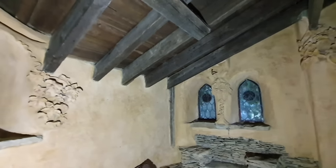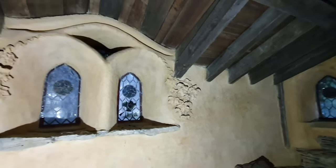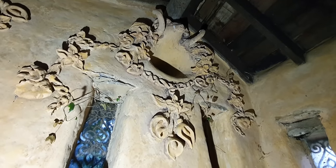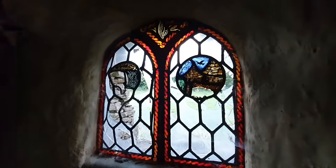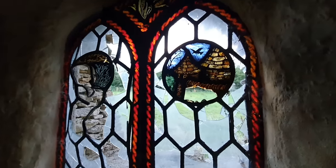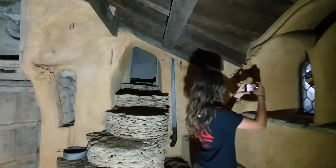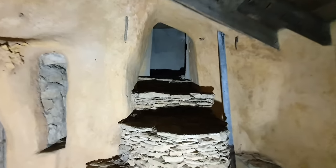This right-hand side of the building has some beautiful details, from stained glass windows featuring the seasons and the elements, sculptured walls, a stone armchair, and a spiral staircase. This small but spacious room feels especially cozy. Oh, there's stairs up, man. That is a small hole to get through. Oh, is it just into the turret?